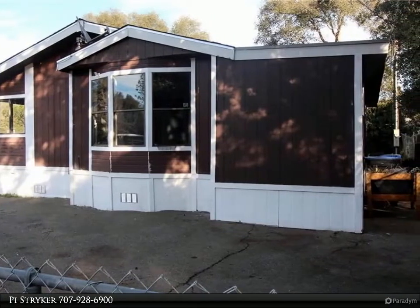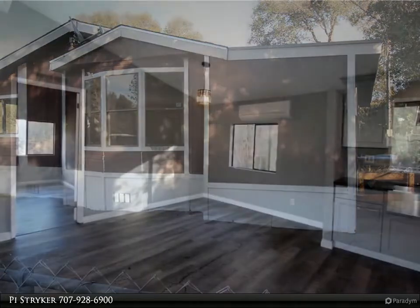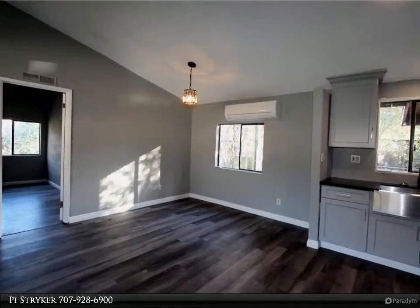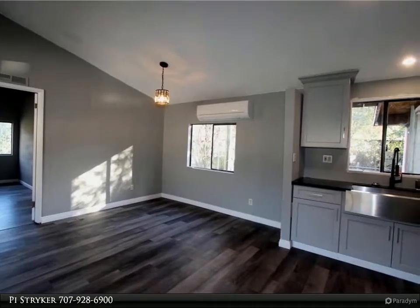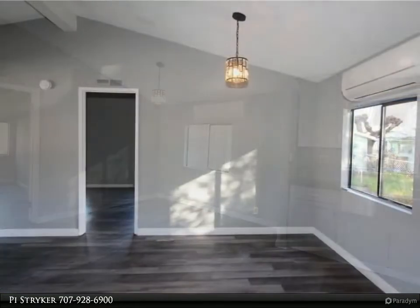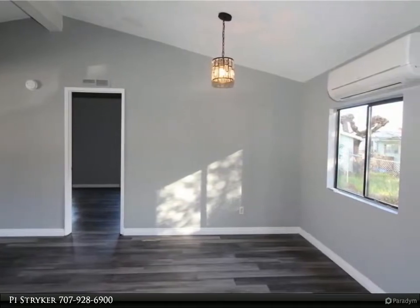The kitchen features energy-efficient appliances, solid surface countertops and a country kitchen sink, just some of the carefully considered upgrades that shine throughout the home. The high ceilings in the living room make the entire area light, airy and expansive.